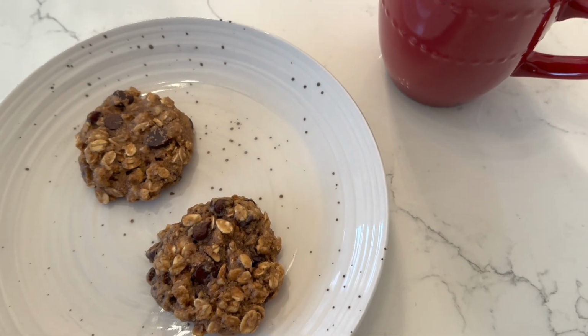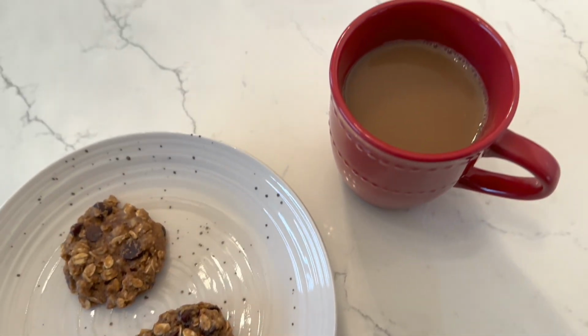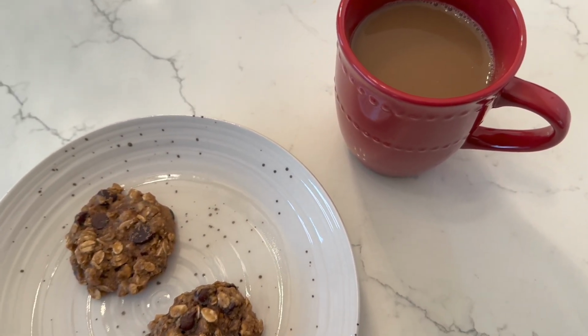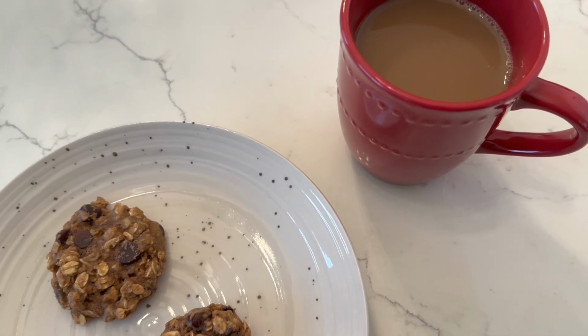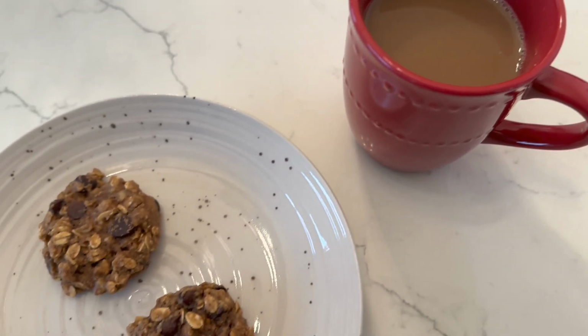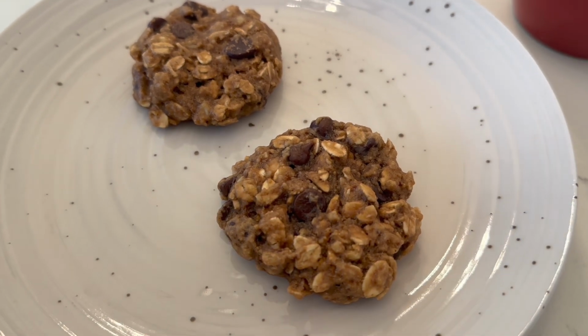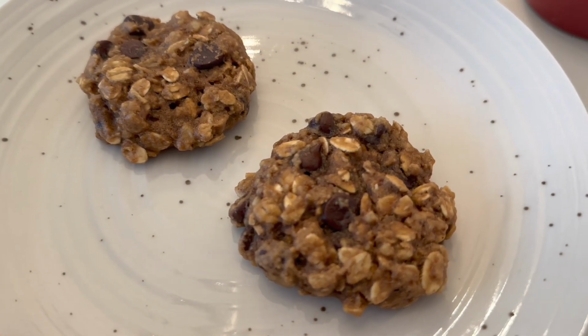Today for tea time, we are having cookies, and I decided to have a coffee. So the kids are making either hot tea or they can have a little coffee with me. I just put a little soy milk in my coffee. And then for our cookies, I adapted a recipe I got out of the Forks Over Knives cookbook.